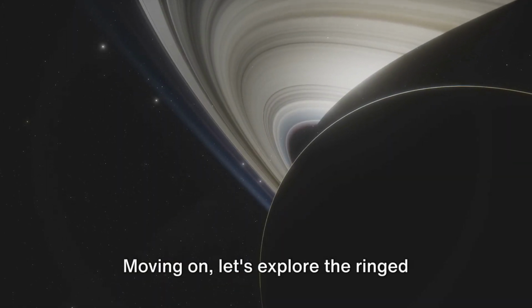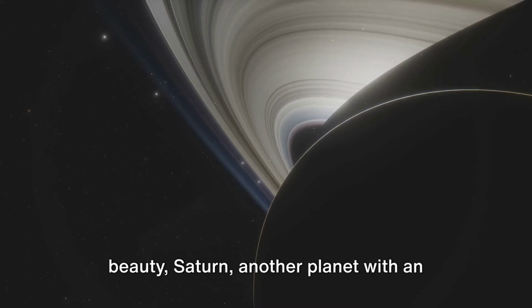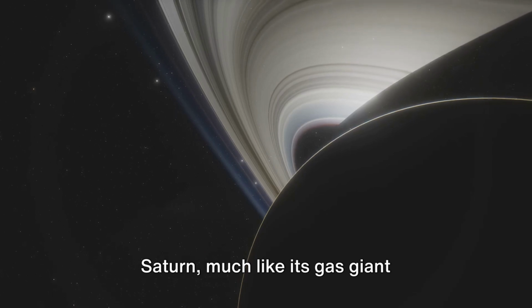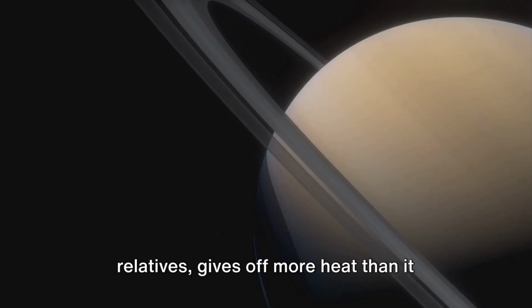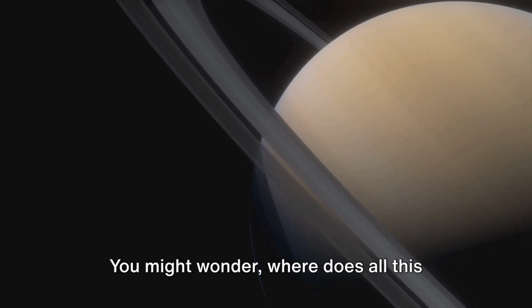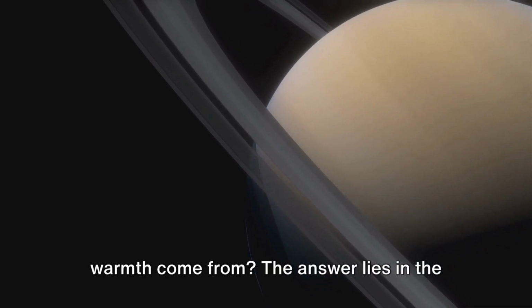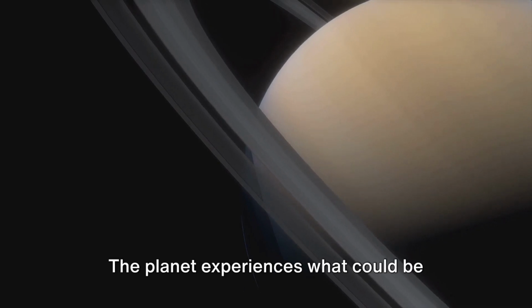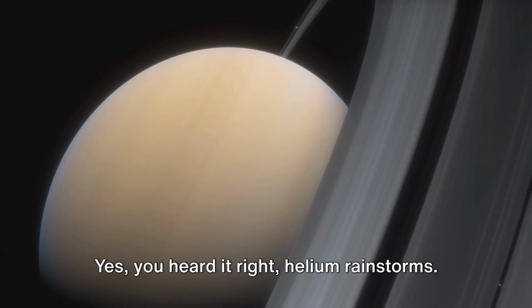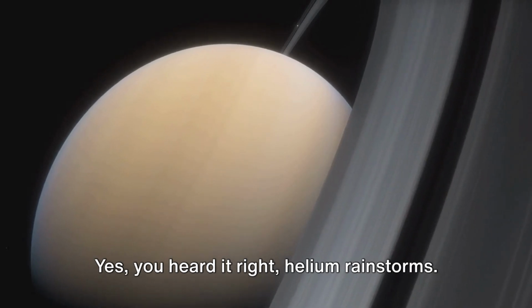Moving on, let's explore the ringed beauty, Saturn, another planet with an interesting heat source. Saturn, much like its gas giant relatives, gives off more heat than it soaks up from the Sun. You might wonder, where does all this warmth come from? The answer lies in the peculiar weather of Saturn. The planet experiences what could be termed helium rainstorms. Yes, you heard it right, helium rainstorms.